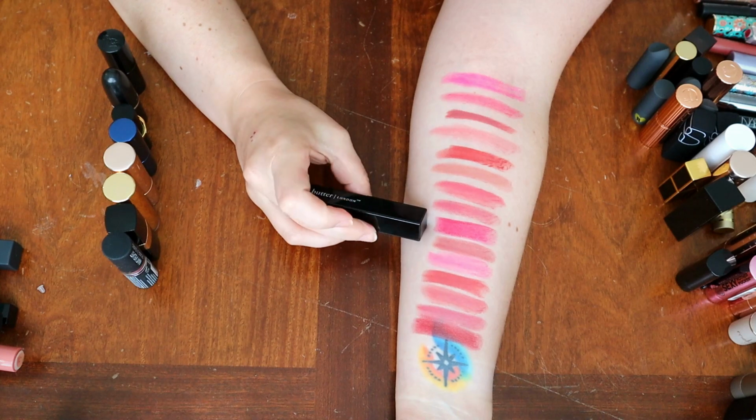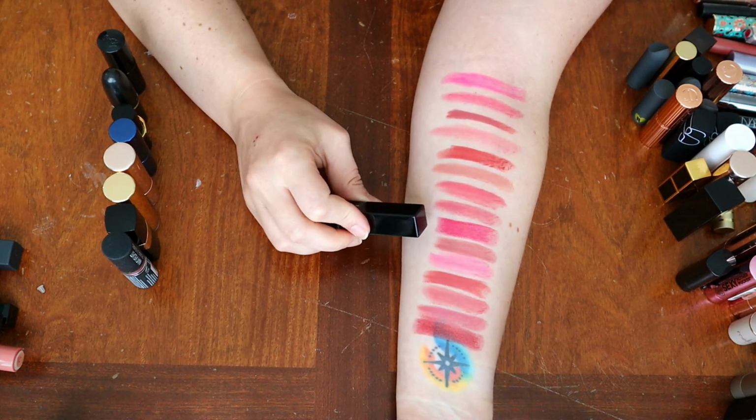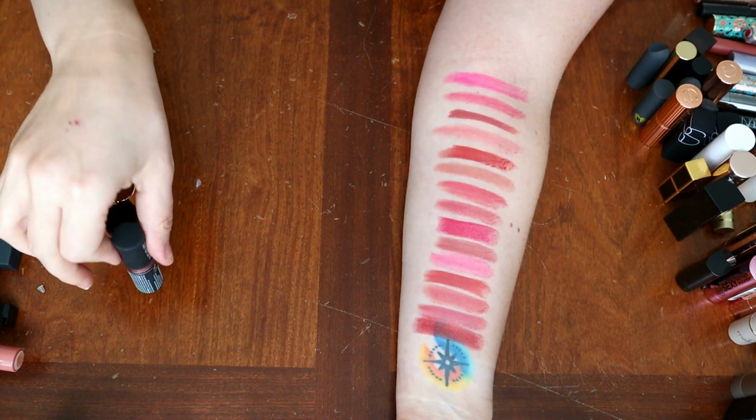This shade is from Butter London. It is in the shade Loved Up, and I do love it up. This is absolutely beautiful. The formula is wonderful. I really like it a lot, so it is staying.